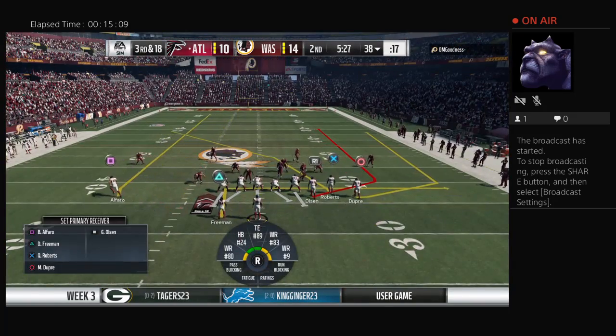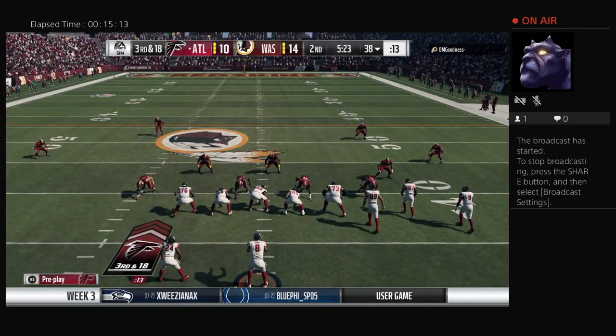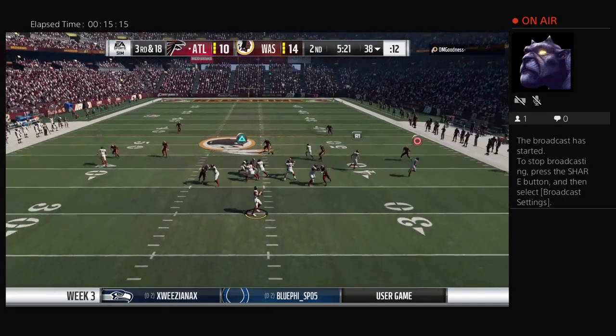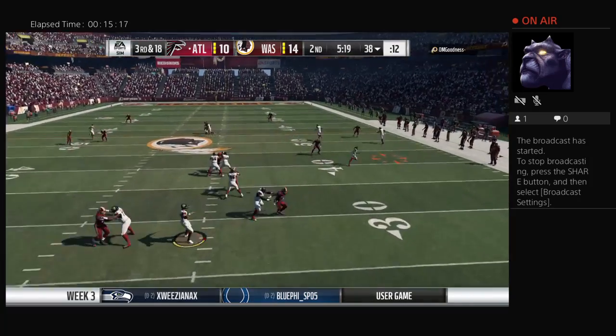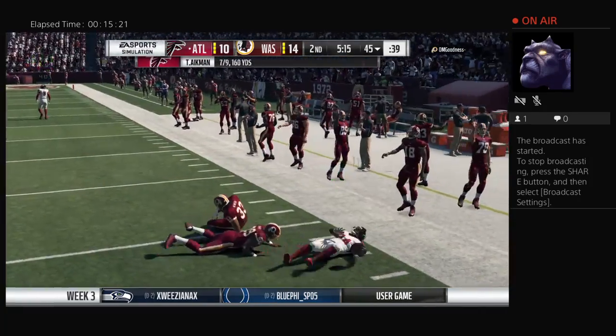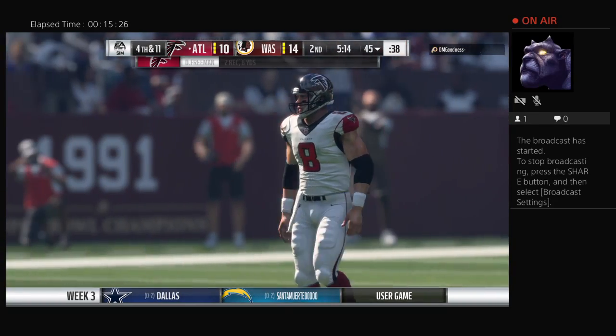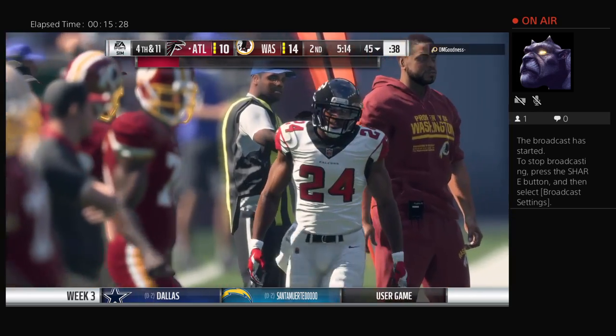1st and 2nd down were a disaster. Both went backwards. Now it's 3rd and 18. They need something big. Now back to throw. He goes underneath to Freeman. And he'll be brought down right at the 45-yard line. It's a gain of 7, and that's going to make it 4th down.